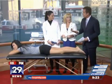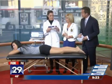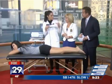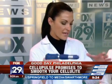So we're trying to get rid of cellulite. What is this procedure called? This is Cellupulse. And what it does is it utilizes sound waves to shrink the fat cells. Basically, cellulite is fat gone wild. It swells, and then the connective tissue hardens, and it causes that cottage cheese look.